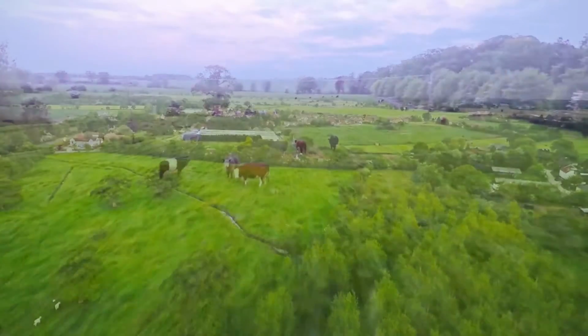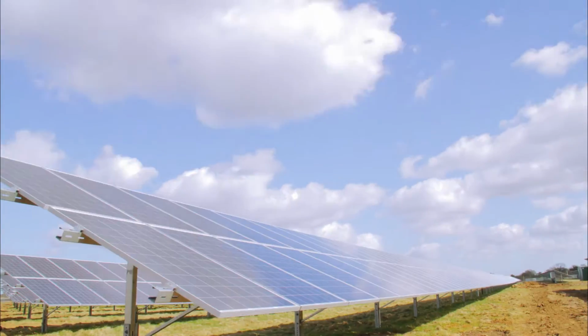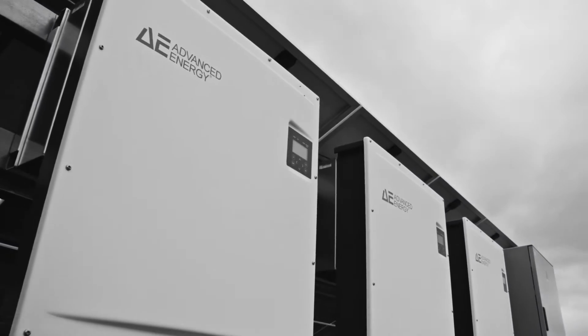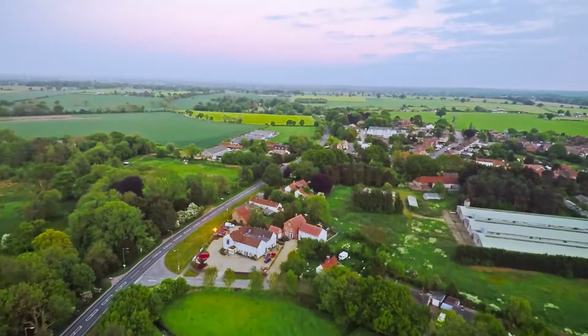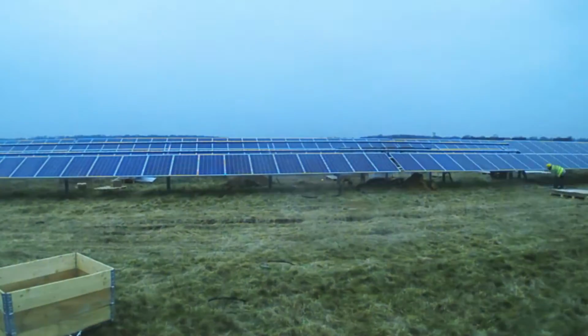Now at Coltishall, deep in the heart of rural eastern England, this practical technology has been chosen by the local council as an electricity source to supply an astonishing 33 megawatts to 10,000 households year on year for the next 25 years. But how did this come about?